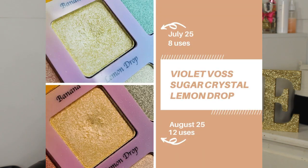This palette has been in since the beginning, but I actually pulled a second shade from this palette, so I'm not working on the same shade since I actually filmed my intro in December. But I am getting sick of just having this in my everyday makeup drawer, and I'm kind of feeling like I maybe want to roll this shade out next time. The shade I'm talking about is Lemon Drop. I've been working on it for 3 months. I used it 4 times this month for a total of 12 uses. It is on my lid and inner corner today.